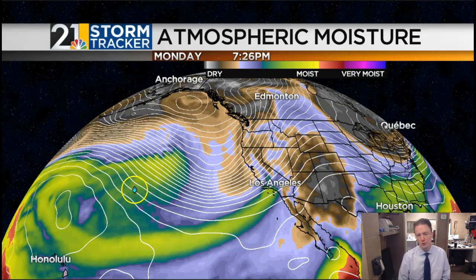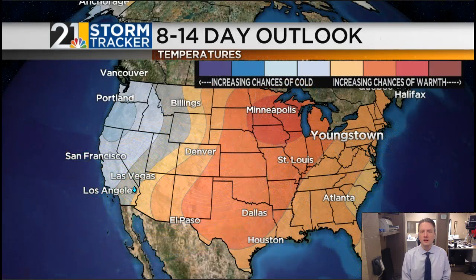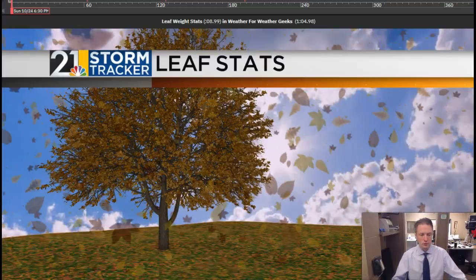When the west is that cold and stormy, typically the pattern east of there is not particularly cold and stormy. So this is the 8 to 14 day outlook from the Climate Prediction Center. Now, this pattern does not look as warm as earlier on this month. By now we're getting into November, so it just gets harder for the atmosphere to produce those kinds of temperatures, but this is going to be a pattern that lacks any sort of abnormal mid-autumn chill coming up at the very end of the month and into early November.